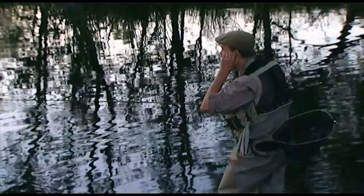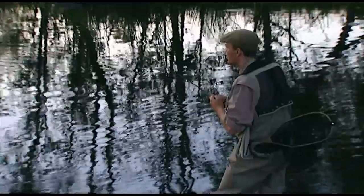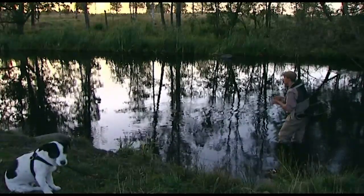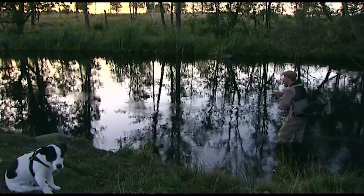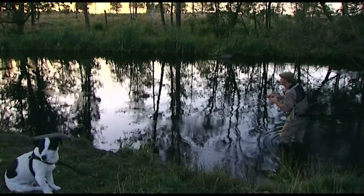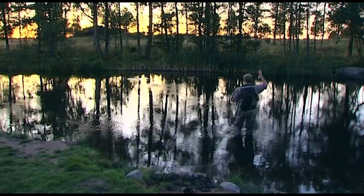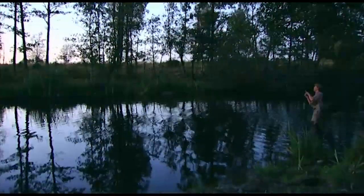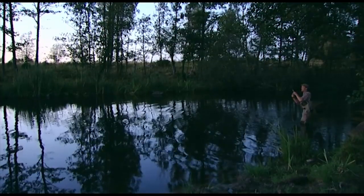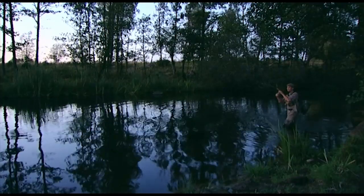On the leader, we've got one of Phil White's low-lying spent spinner imitations. After a few drifts, success. The fish rises and takes the fly and is well hooked. Tidan's autumn rainbow trout are well known for their strength, and this trout isn't about to give up.